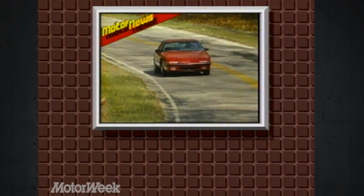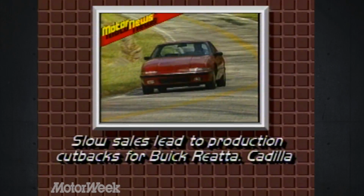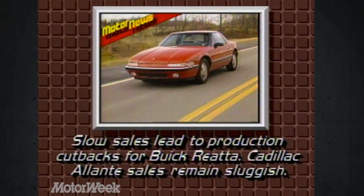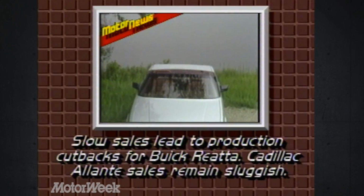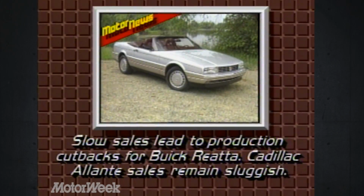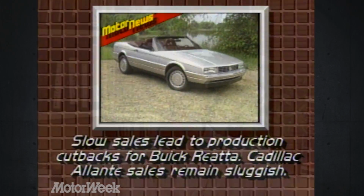Unfortunately, U.S. manufacturers are not having very good luck with their limited production models. Buick has announced it will cut production of its Riata 2-seater. The company just isn't selling as many cars as expected. Cadillac is also having problems selling the 2-seat Elante, although the company has yet to announce any production cuts for 1989. In the midst of this, Chrysler has just introduced its new 2-seater, the TC by Maserati. Chrysler wants to sell 3,500 of them this year. John?